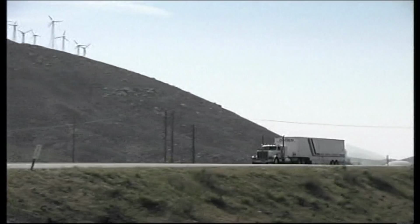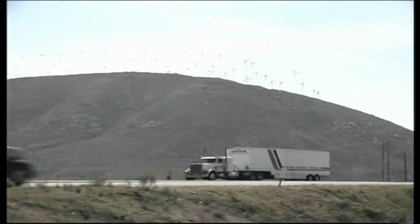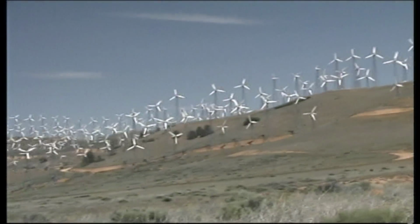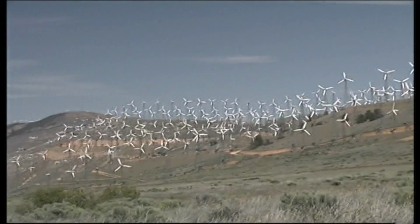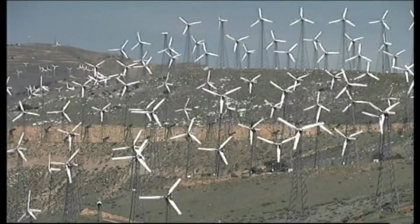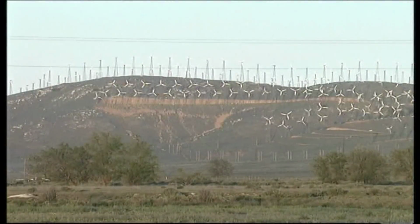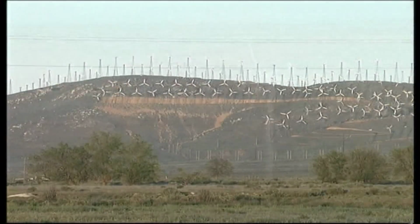A Californian support system for investments in wind turbines started an export boom for the young Danish wind turbine industry in the beginning of the 1980s. The Danish type approval requirement contributed significantly to the success, as it was considered a guarantee for the safety and production of the wind turbines.